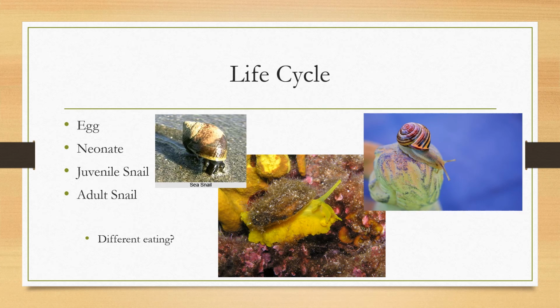The life cycle: they start out as eggs. Whenever they hatch, they are neonates. Neonates tend to stay in one place. They really don't move very far until they get their shell, which is in their juvenile state. So the neonate tends to just stay under the sand. They eat algae, anything on the ocean floor.